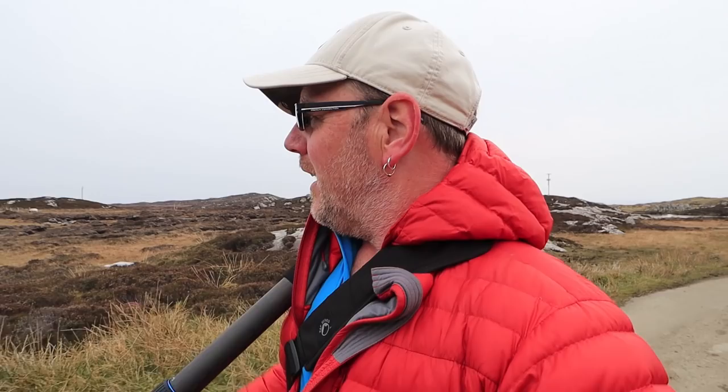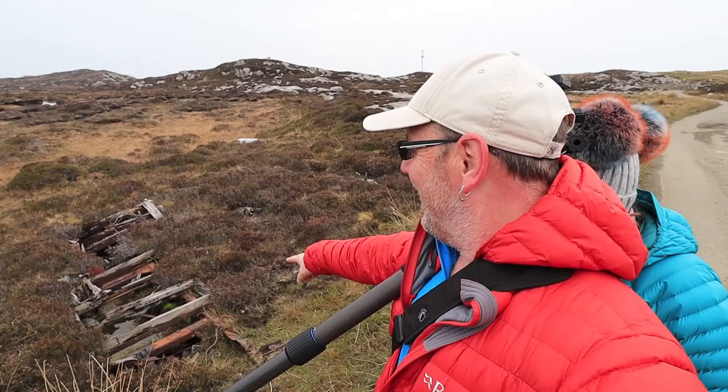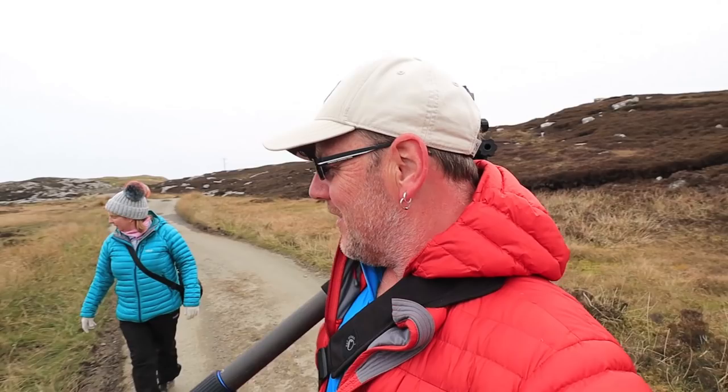I'm going to do a bit of a... Oh, bloody hell. That's an old train track. It's not a train track, that's the chassis. That looks like a chassis of a shed or something. That's a chassis. It's got wood on it. Yeah, I know. That's probably where it ended up.